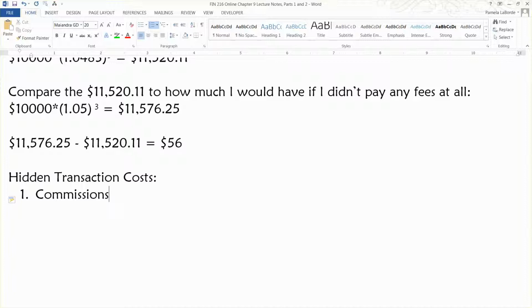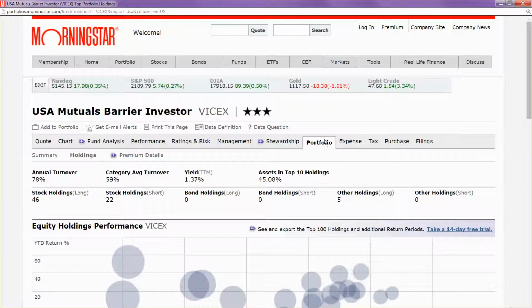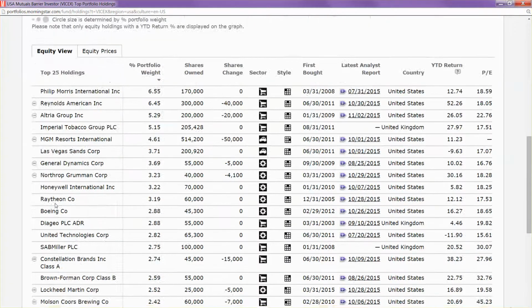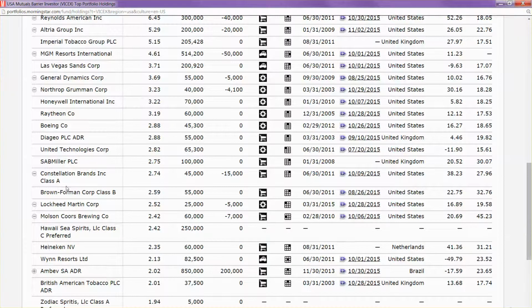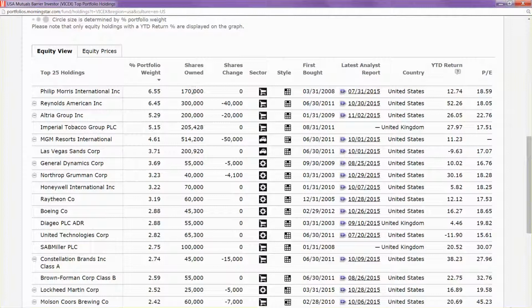A mutual fund makes trades all the time as well. So, for instance, I've got here Vice X, and I'm on the portfolio tab, and I can see that their top 25 holdings are listed here, and y'all probably recognize Philip Morris, Reynolds, United Technology, there's Boeing. And here's how many shares they own. Well, they didn't buy 170,000 shares of Philip Morris all at once. They buy them as money gets added.